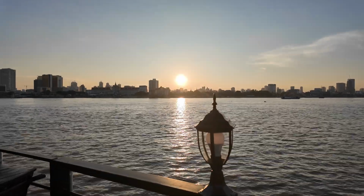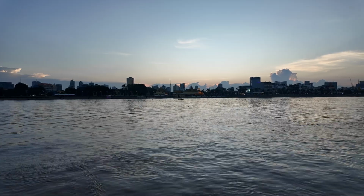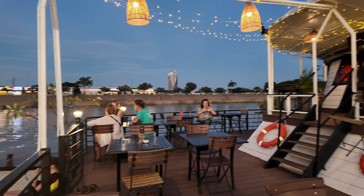It is an unforgettable way to experience the beauty of Phnom Penh as the day turns to night, allowing you to relax and soak in the ambience while enjoying the gentle breeze. So whether you're sharing laughter with your friends or just savoring this moment alone like I did, this activity is a delightful way to unwind and embrace the serene beauty of Cambodia.